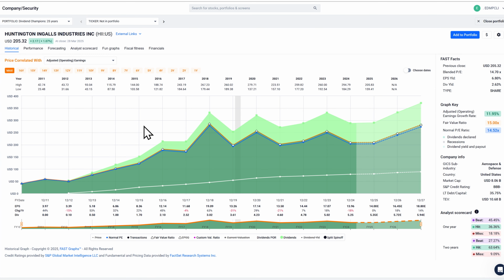The first company I'm going to start with here is Huntington Ingalls. Now, a couple of things about it I want you to note as we go through this. This is about an $8 billion market cap company. It's got an earnings yield of 6.86%, which is very good. That means it's in value, and I'll talk about that. It's got a dividend yield of about 2.63%. It's BBB minus rated, and it has almost 36% long-term debt to capital.